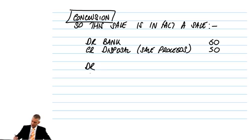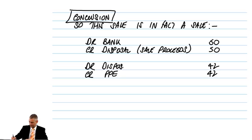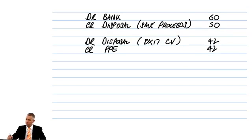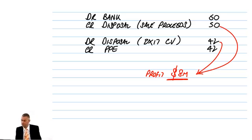We then de-recognise the asset out of PPE at its exit carrying value of 42 and chuck that exit carrying value into the disposal T account. Exit carrying value, or MBV, or whatever you want to call it. And then of course, to finish the fella off, we bring those two together to give us a profit on disposal of 8 million. There we go. It's good stuff, isn't it?